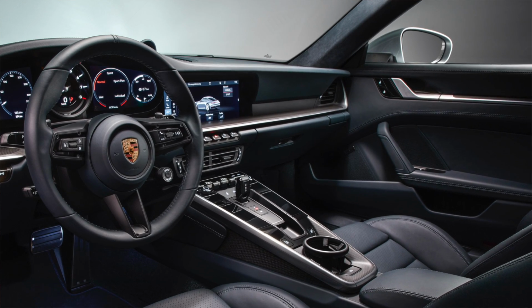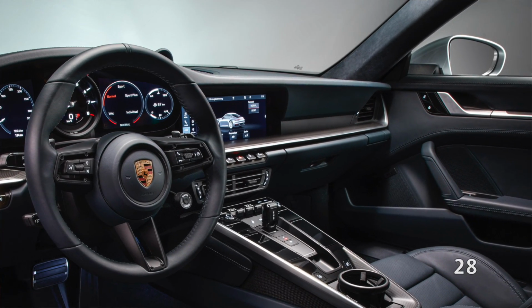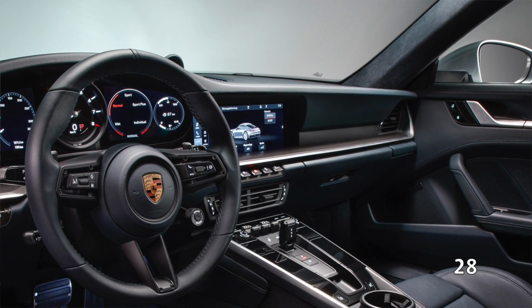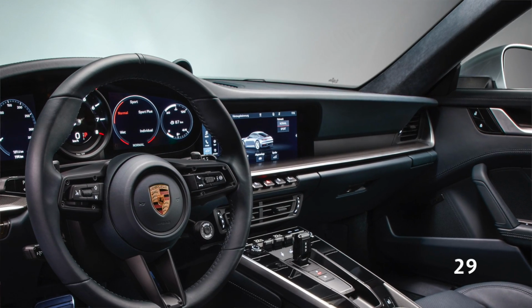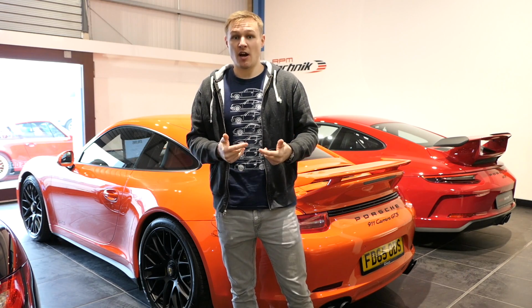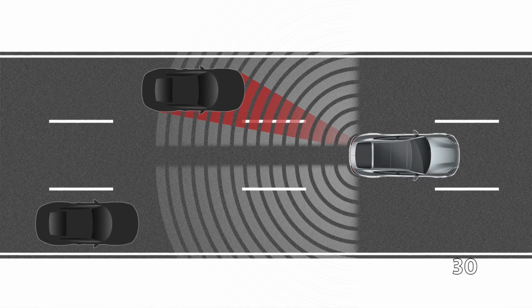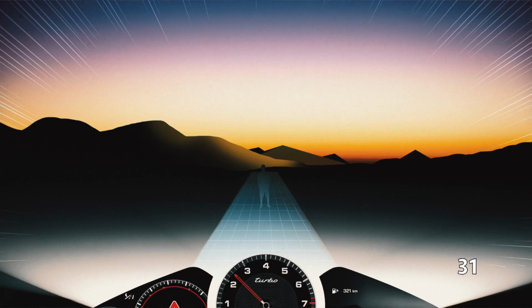Staying with the interior and that increase in the use of technology, you'll see the screen in the centre of the dashboard, again, is taken from the Panamera. That's now 11 inches. There's also a raft of new driver technologies which are optional, but they are now there on the 992, including things like lane change assist and night vision.